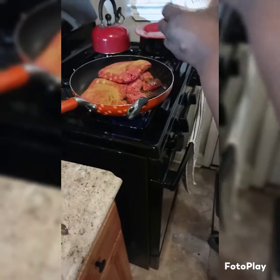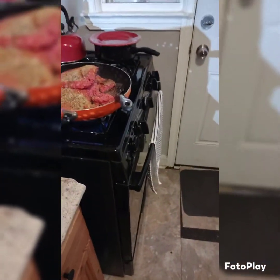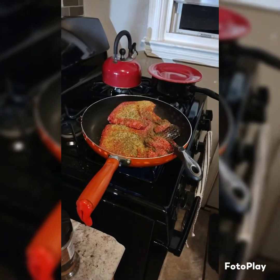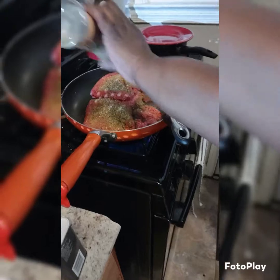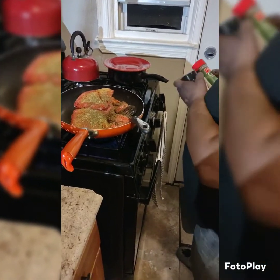I made a mess. This is the Keisha's Kitchen all-purpose. I just dump it all in until I feel like it's enough. This is Keisha's meat. Adding basil. Pepper. Parsley flakes. This is the Italian.